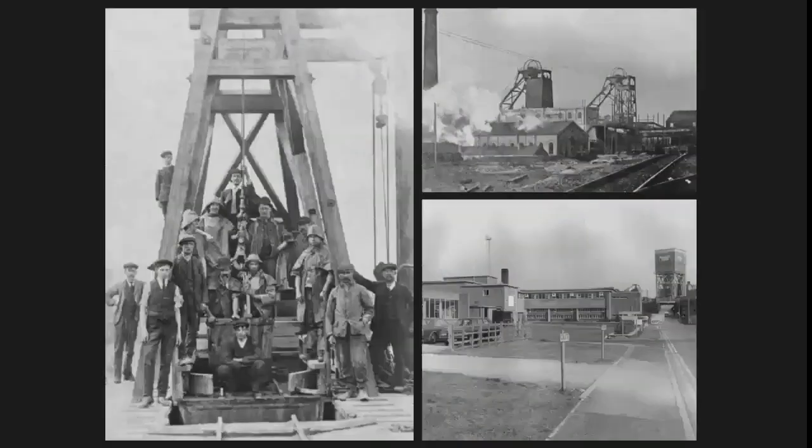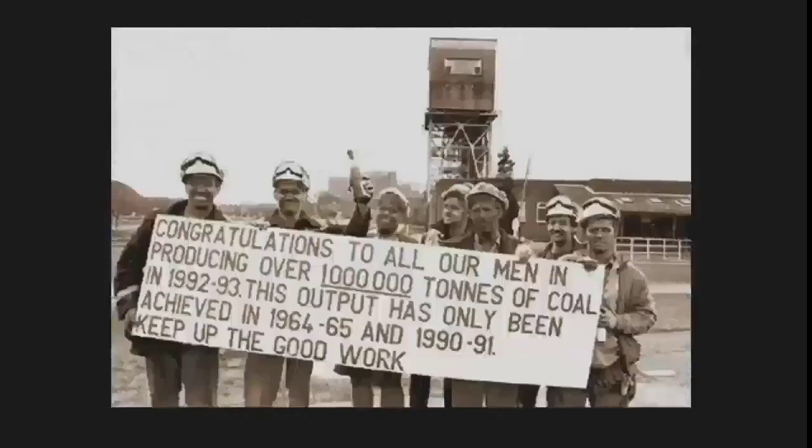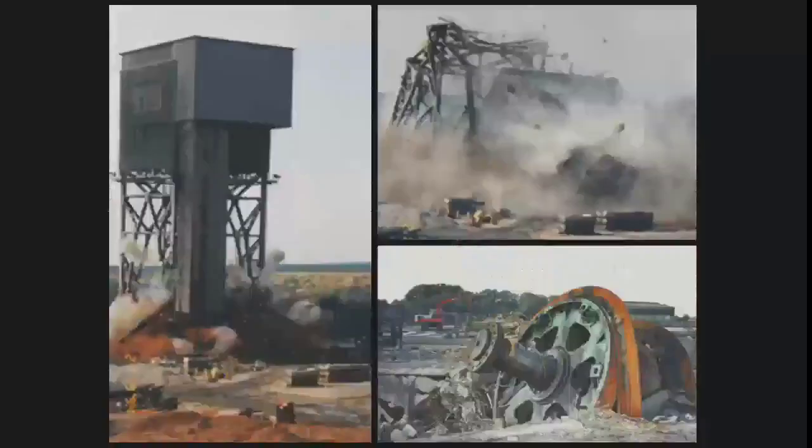The colliery was opened in 1911 and operated up until 1993, when it eventually closed. At its peak, it was removing about 1 million tonnes of coal out of the ground, so a really big industrial site. About 2,000 people worked there during its heyday.